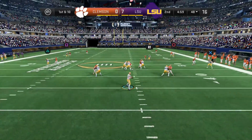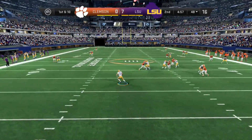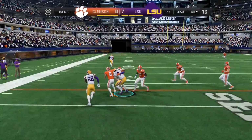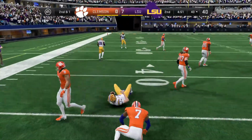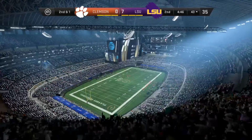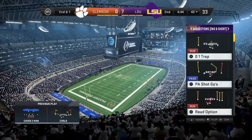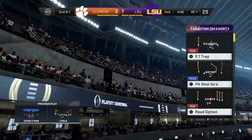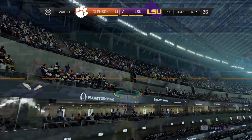Operating from the gun, Brandon. Being chased out left. He's going to take off with it. He's tackled a yard short of the marker. Good gain of 9 on first down. And that was not a bad scramble there on first down. He didn't force it, nor did he throw it away. He was able to take off, and now he made it a very manageable 2nd and short.